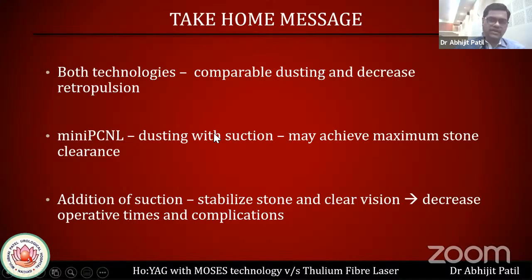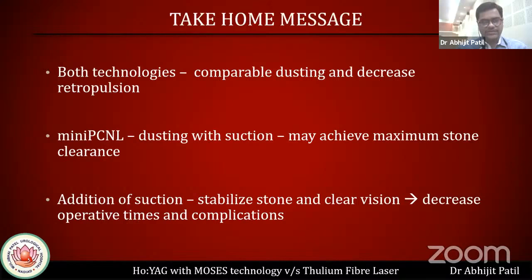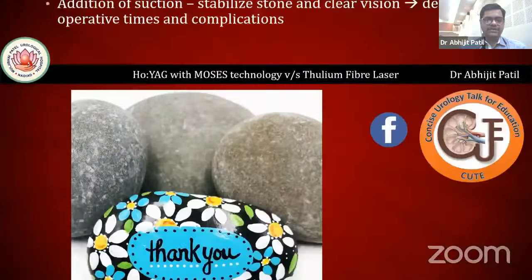And then we conclude that the stone fragmentation distribution in both of them was almost comparable. They had comparable dusting and it probably reduced retropulsion. Mini PCNL dusting with suction may achieve maximum stone clearance. That is why we aimed at dusting of the stone. Suction stabilizes the stone and leads to clear vision, which decreases the operative time and also the complications. Though in thulium, we would make a note that in some of the cases we found a spark, but we don't know what the clinical implication of it is. Thank you.